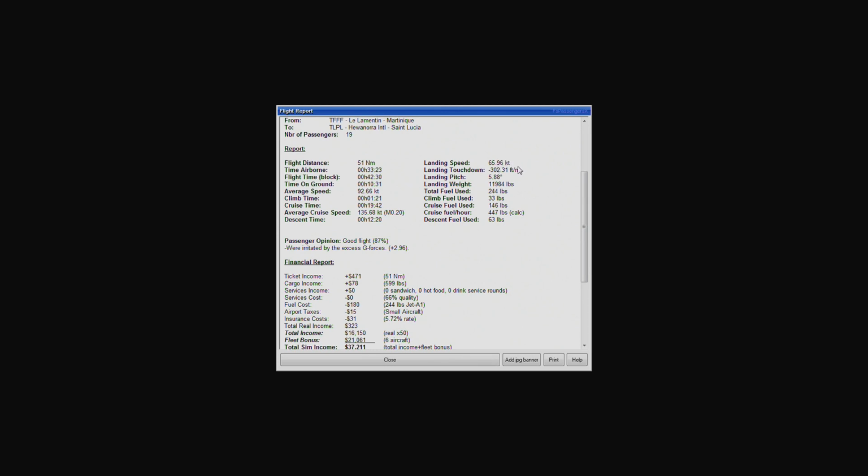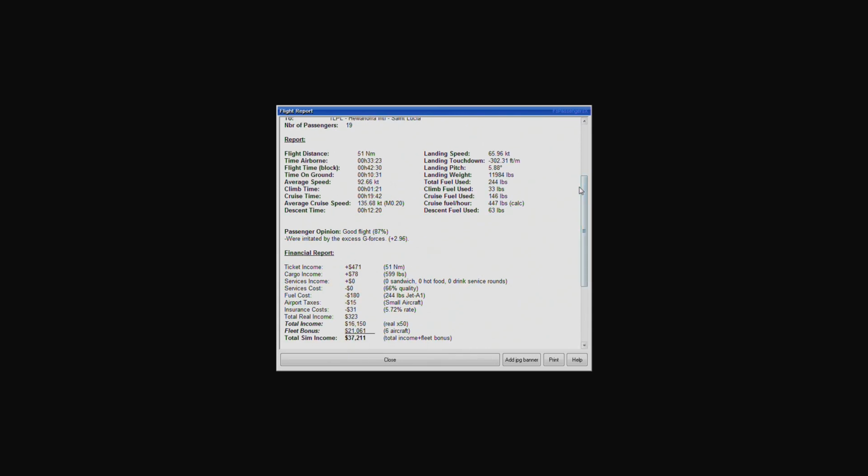Landing speed, 65.96 knots. It actually says we came down at 302. Like I said, I was flaring it, so I wish I would have had another half second or so. I could have stopped that. 302.31 feet a minute. Landing pitch 5.88. Landing weight 11,984. Total fuel use 244 pounds. 33 on the climb, 146 using about 447 an hour. Descent fuel use 63 pounds.